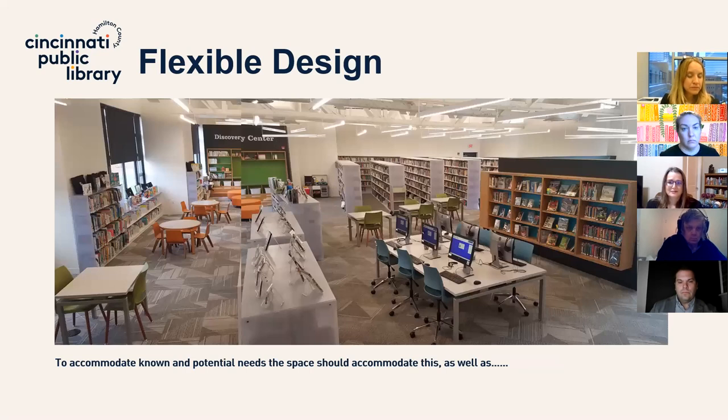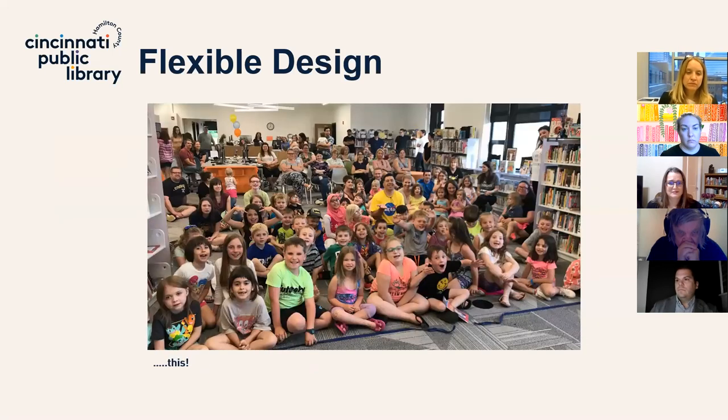So it allows for a space like this where you can sit on a computer, or a parent and child can be reading in the corner and have these intimate moments, to also be a space that can be transformed into one that holds a large evening event to kick off a summer reading program.